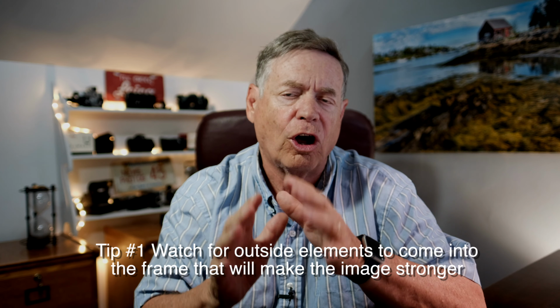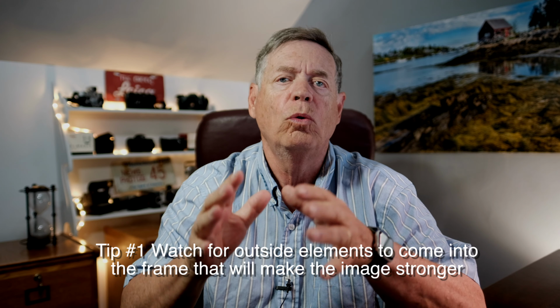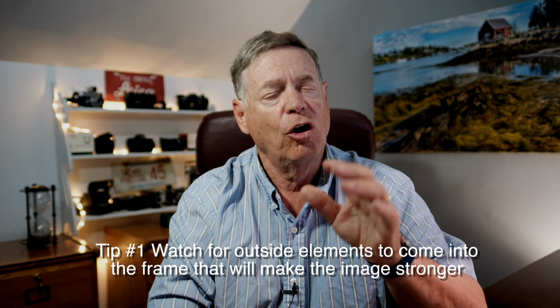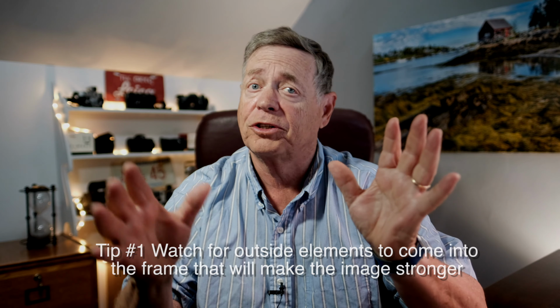First tip is all about paying attention to how the scene is coming together. Is it a static scene, or are there moving parts that are coming into it? I've got some great examples of scenes working together and parts coming together outside the frame. You have to be aware of something coming along that might add to the image, and I'm going to give you some of those examples right now.